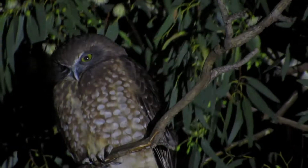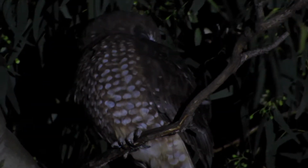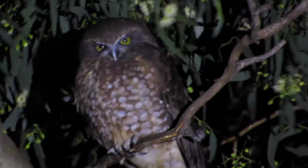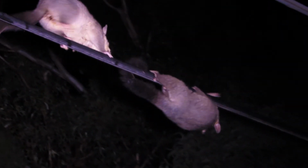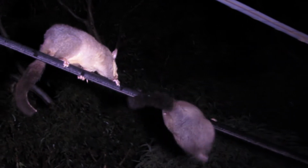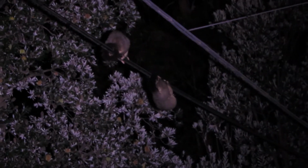And every autumn and winter, a southern boobook owl comes back to the exact same perch above the Elwood Primary School compost bin to catch mice. Brushtail and ringtail possums can often be seen using power lines to cross from tree to tree without coming down to the ground where it can be dangerous. This one has slipped around to the wrong side and is struggling to get back.